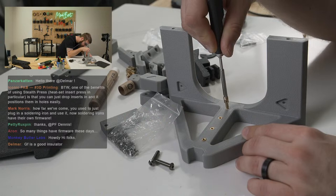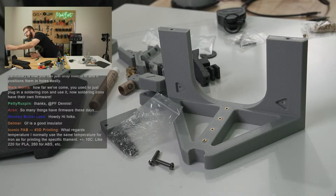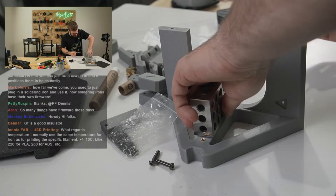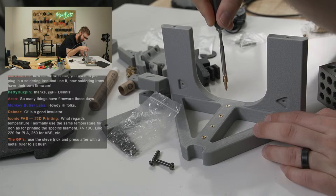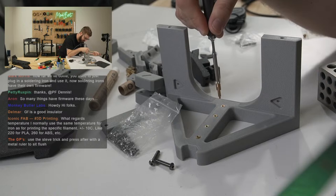I feel like I should use something like maybe my 123 blocks to sort of smash it down. Go a hair further. ABS is probably much easier to use for this. With a metal ruler's what Steve uses? That is a good idea. Steve's got all the tricks.